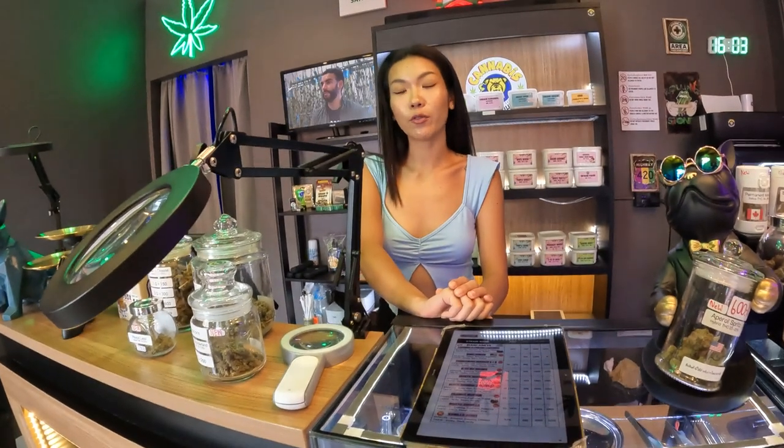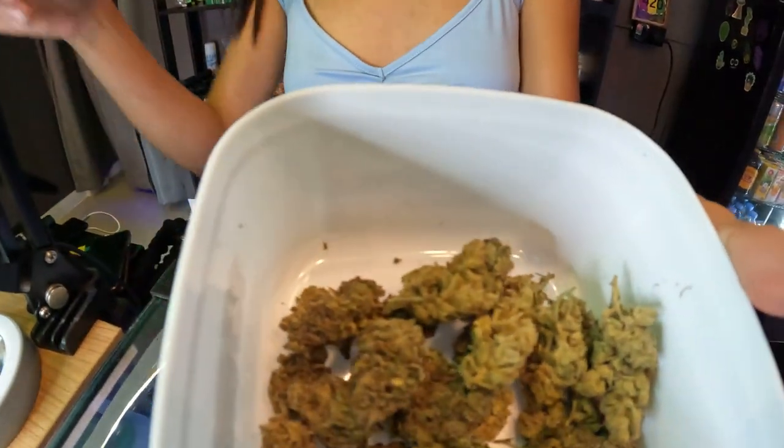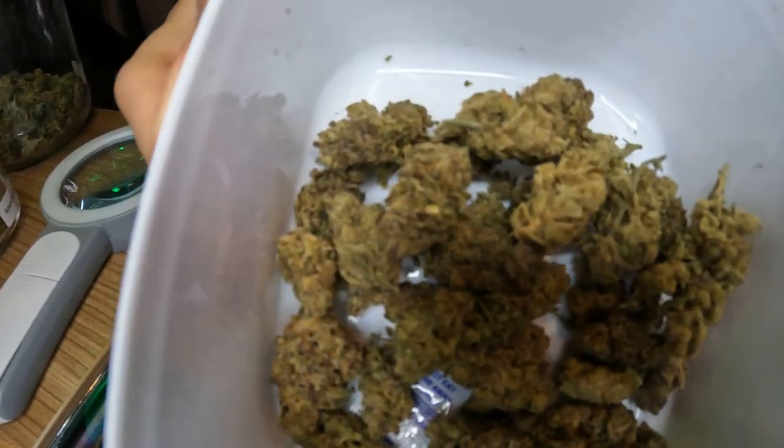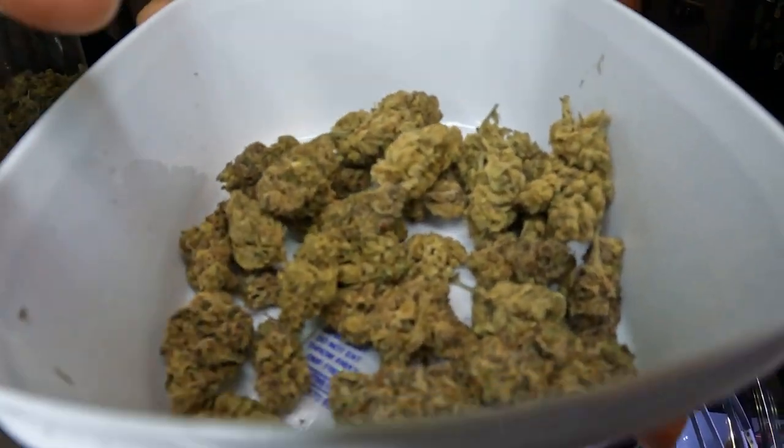Can I bring the stuff on the airplane? Yes, but you have to fly domestic. Okay, it's overseas, I'm not sure. Overseas, yes. So, 80% THC, 18. Can I grab it? Yeah, of course.